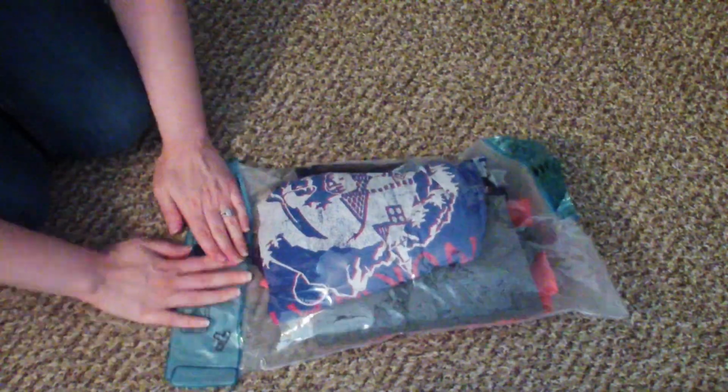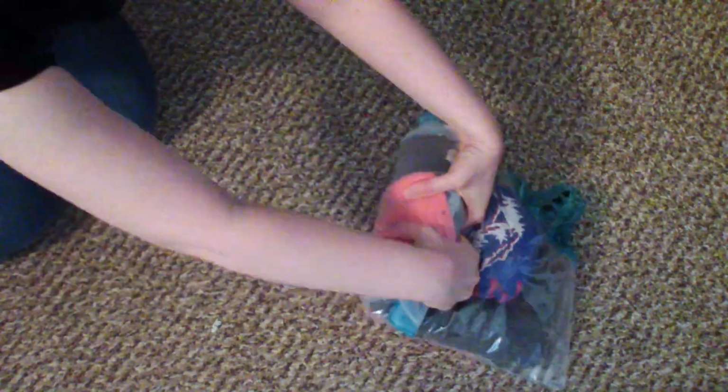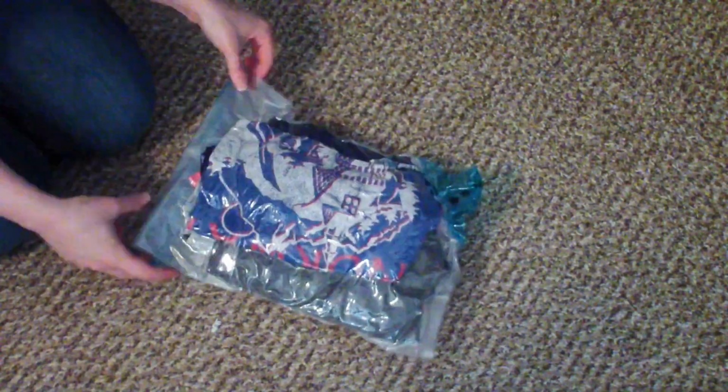And I'm just going to seal up the bottom and give it a roll. And the air is going to go out that upper left corner. And then I just seal up the left corner and it's all compressed. How cool. I love it.